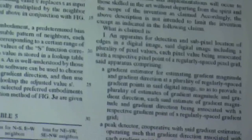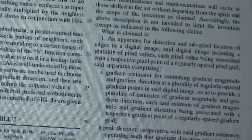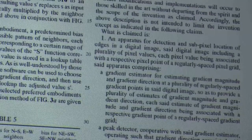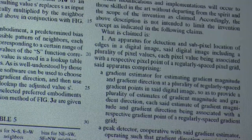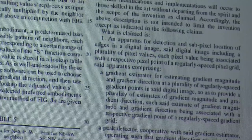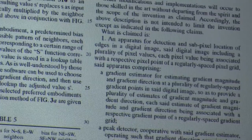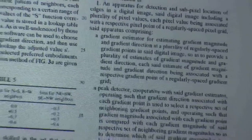So this is apparatus for detection and subpixel location of edges in a digital image. Said digital image including a plurality of pixel values, each pixel value having been associated with a respective pixel point on a regularly spaced pixel grid. Said apparatus comprising, and comprising, remember, is a special term here in patent language. And then it lists 3 items. For some reason, they all start with A, so it looks like they're all labeled A, but they're not.